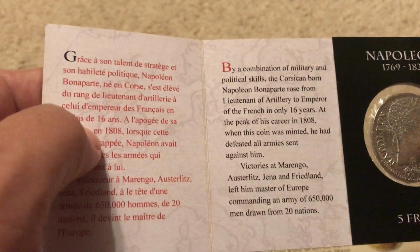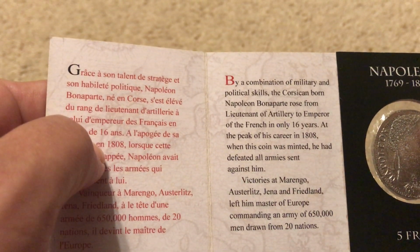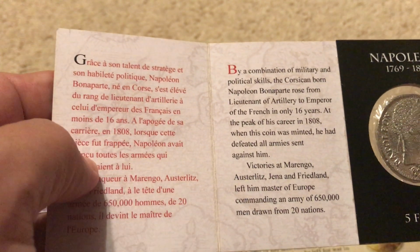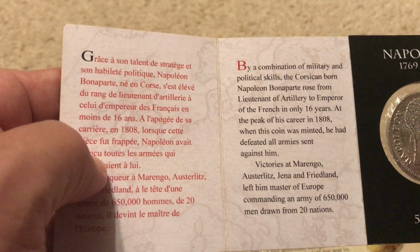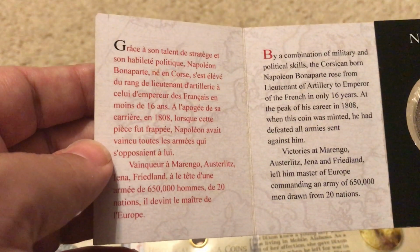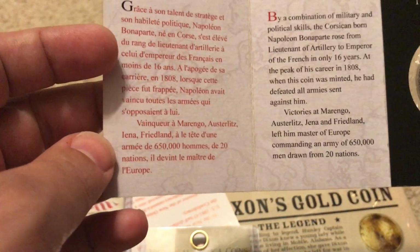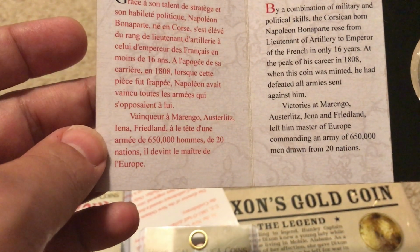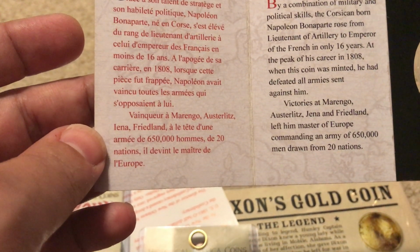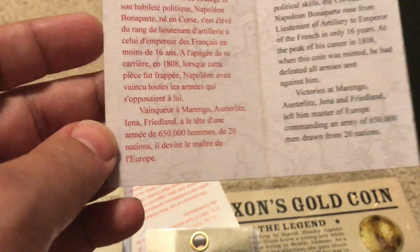It says, by a combination of military and political skills, the Corsican-born Napoleon Bonaparte rose from lieutenant of artillery to emperor of the French army in only 16 years. At the peak of his career in 1808, when this coin was minted, he had defeated all armies sent against him. Victories at Marengo, Austerlitz, Jena, and Friedland left him master of Europe, commanding an army of 650,000 men drawn from 20 nations.